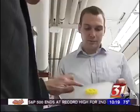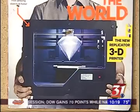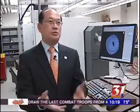Exactly. In recent years, their popularity has exploded, and smaller and more affordable models have put them in the hands of ordinary people. For example, you have an automobile and you want to fix something, you know the dimension, you know the geometry, you can make it and then put it on, fix your home.